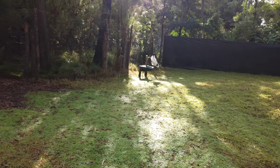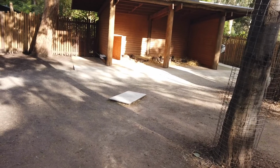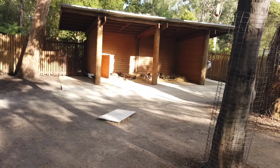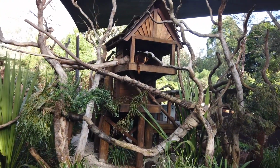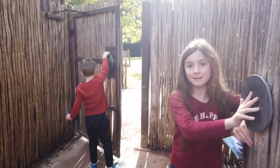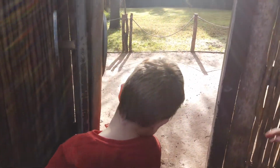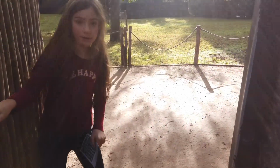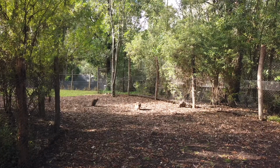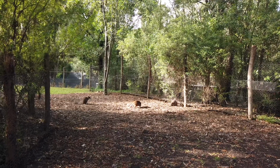Oh, look at that! I got this. You can do that. Okay, stay there. I see. Hey, there, it's up there. Can you see it? What are they called? Go through. Oh, thank you. Okay, so we just found these, go down. And I'm pretty sure they're wallabies. But it is so cool.